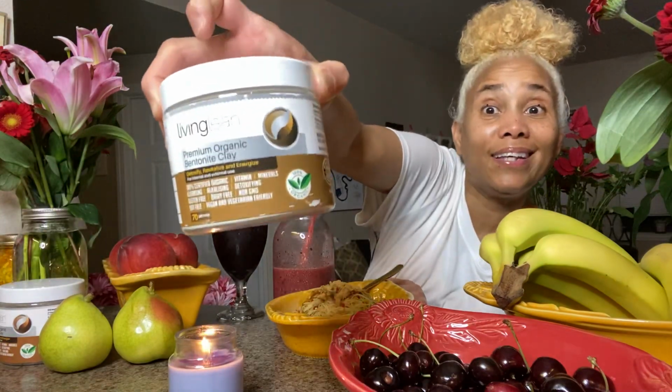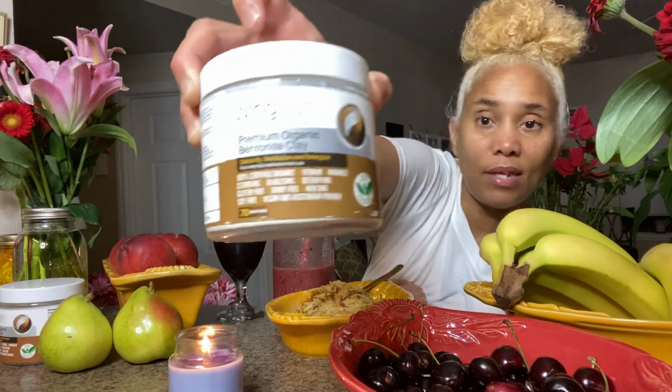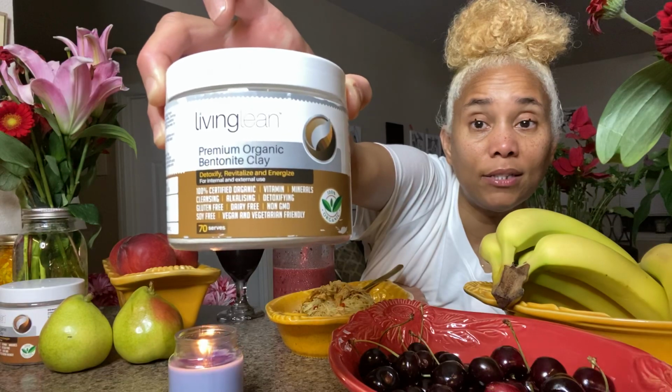And I got a smoothie, but it is fully loaded. And shout out to Living Lean, in the smoothie that I'm drinking right now in front of you. It's all alkaline, all the health benefits to detox your body, to cleanse your body.